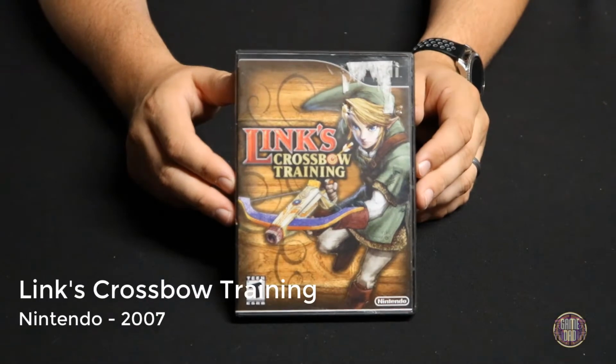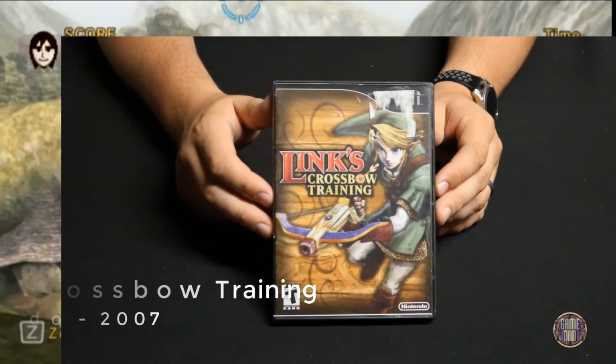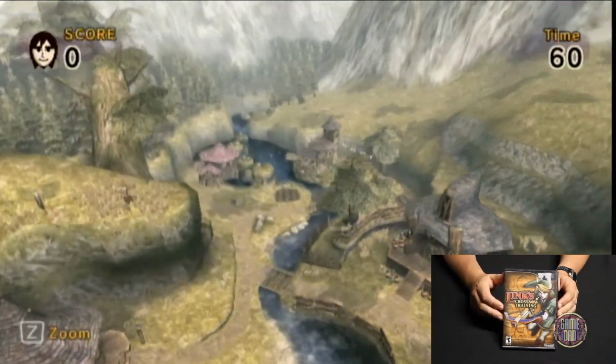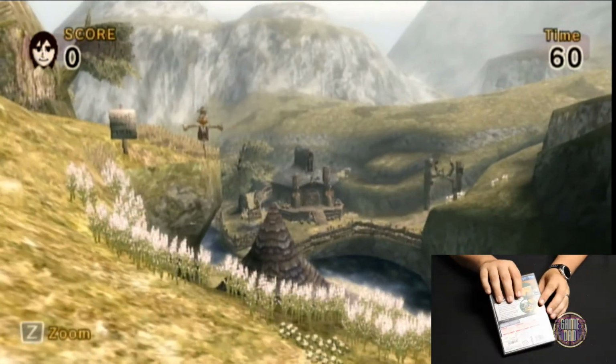Link's Crossbow Training was released by Nintendo in 2007 and was actually more of a sampler kind of game meant to sell an accessory for the Wii. Surprisingly though, the game controls extremely well and is actually a lot of fun.